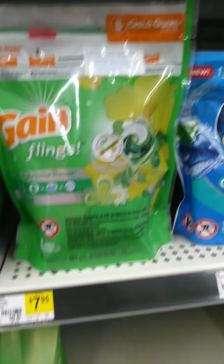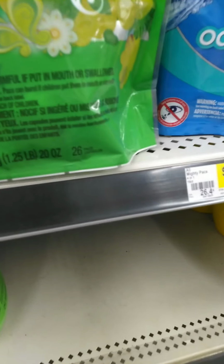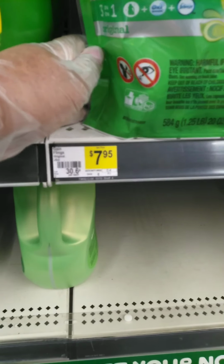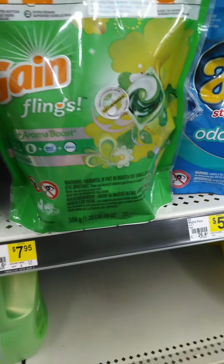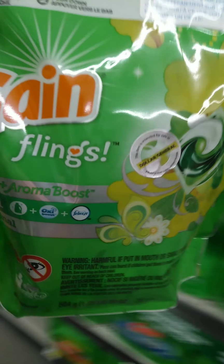Yay! Now the next thing I'm going to pick up, instead of the liquid, I'm actually going to pick up this pack here. This is 26 packs. It is for $7.50. They are on sale, not the $7.95. The $2 coupon does attach.